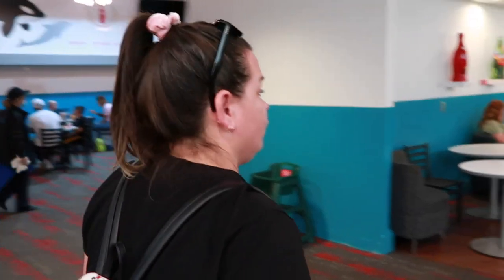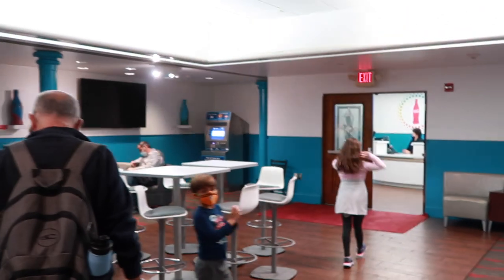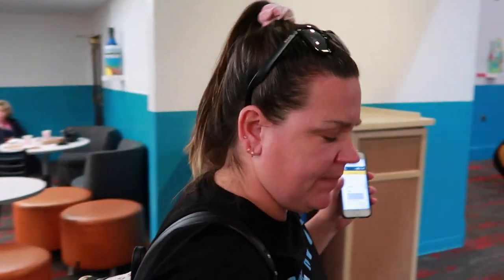We're in the pass holder lounge with our brewskis. Soda machines are there. You do have to show your pass to get in here. Oh, look, they didn't have this in your last one. An actual kiosk where you can handle some of your pass holder business, so you don't have to go to guest services. Very convenient. Yeah, because there's a lot of benefits when you're a pass holder.